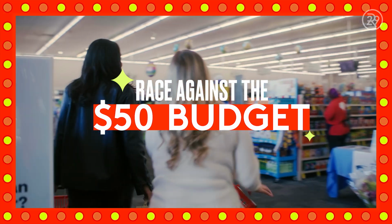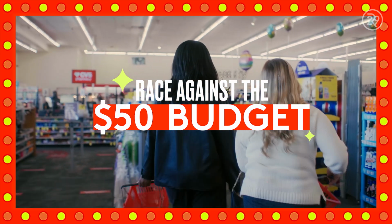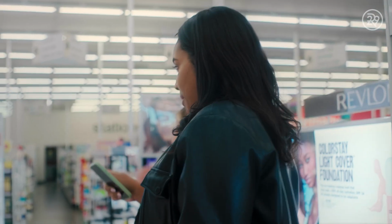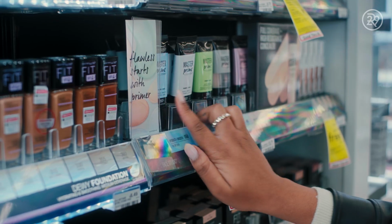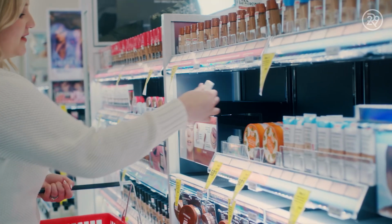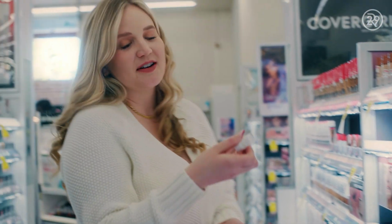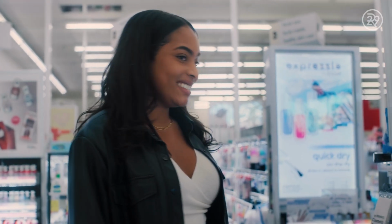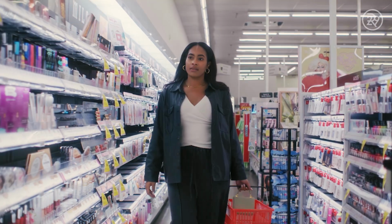Love a good sale. Same. I see we're over here by the primer, so I would love to grab a primer. I think I'm going for hydration. Okay, perfect. Priming Glow Mist. 8 hours of hydration. I need this, so hopefully it stays on the budget because I've got a lot of things to buy. Okay, well, I'm gonna go. Let's divide and conquer. All right, let's do it.